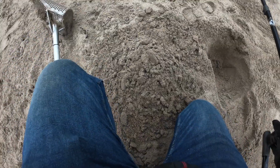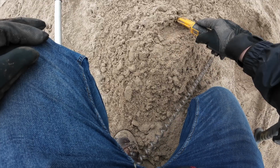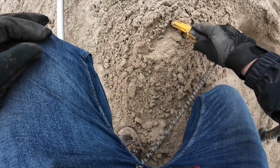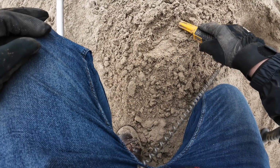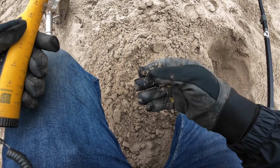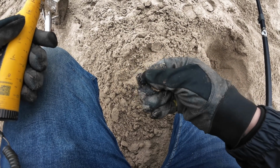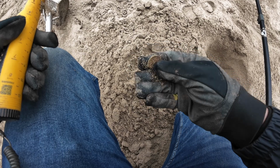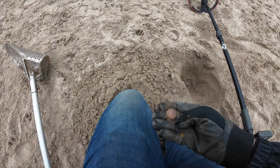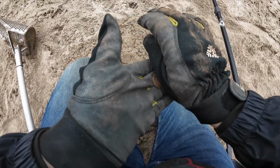It's out, whatever it is. Is it going to be a ring pull or a coin? I think it's going to be a coin. Yeah, it's a coin. It's the same size as a 10p. I don't want to rub it too much. It certainly looks like a 10p. Yeah, it's a 10p piece. Oh, there you go.